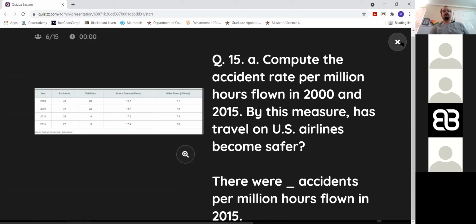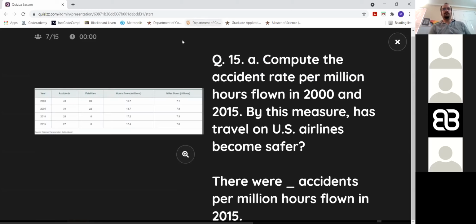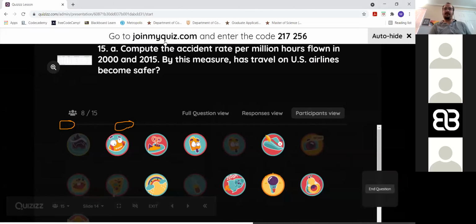Okay, I think I might be dividing the wrong way because I'm getting way too small of a number. Okay, we're doing 2015. There are 27 accidents per every 17.4 million hours flown. So I'm not sure what y'all are doing, but it's just dividing one number by the other. We're doing accidents per hours flown.